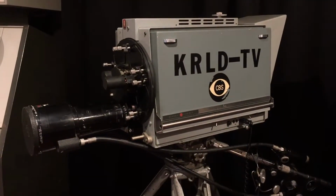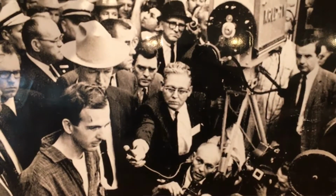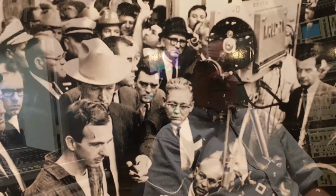Yeah, that GE camera is an interesting one too. It came from KRLD in Dallas. It was used on their black and white TV mobile unit. And that mobile unit happened to be there when Lee Harvey Oswald was shot. It's been the way a lot of Americans have experienced their history.